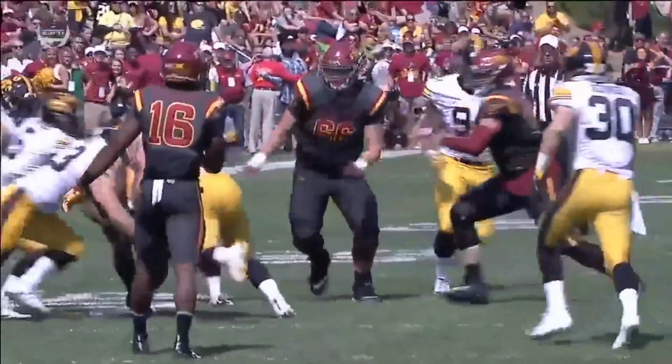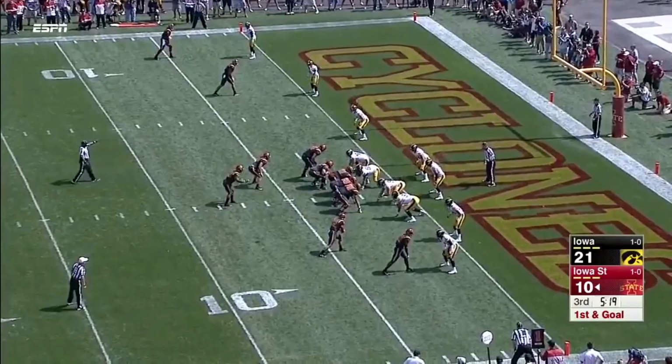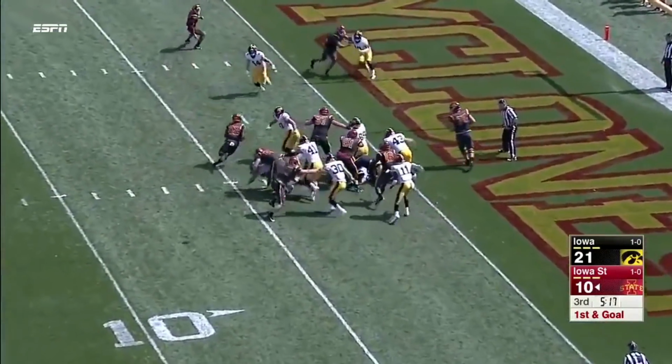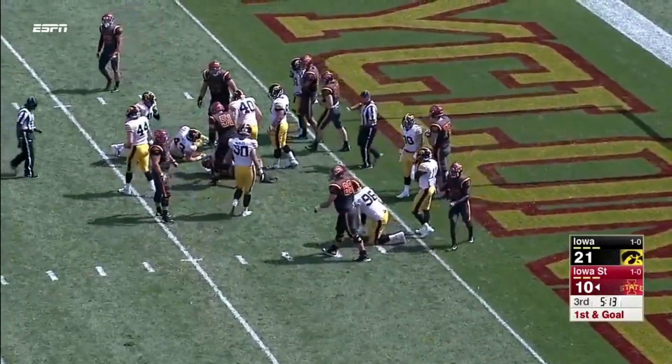Montgomery, we heard this could be a matchup that Iowa State went to, particularly in the pass game. Interfered on that particular one. Wildcat to Montgomery. The former high school quarterback is dropped. The red zone.